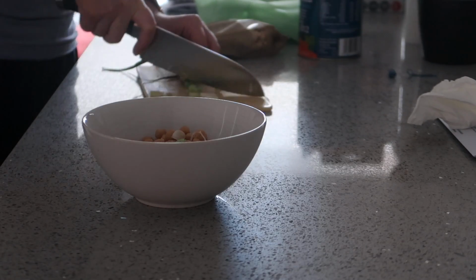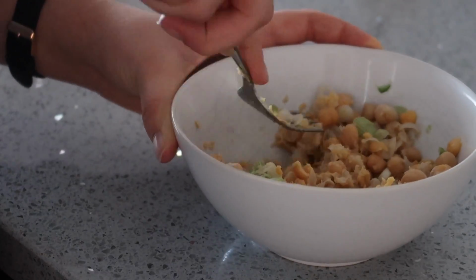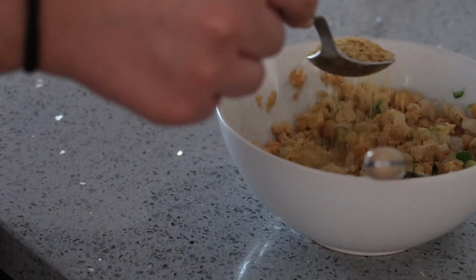Chop some spring onions. I think I used 1 here. Add it into the bowl. Actually, you should mash the chickpeas before you add in spring onions. That was my mistake here, but oh well.